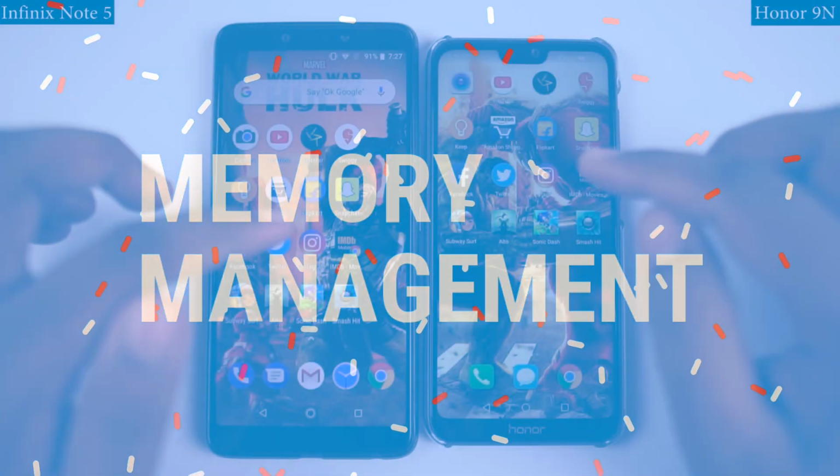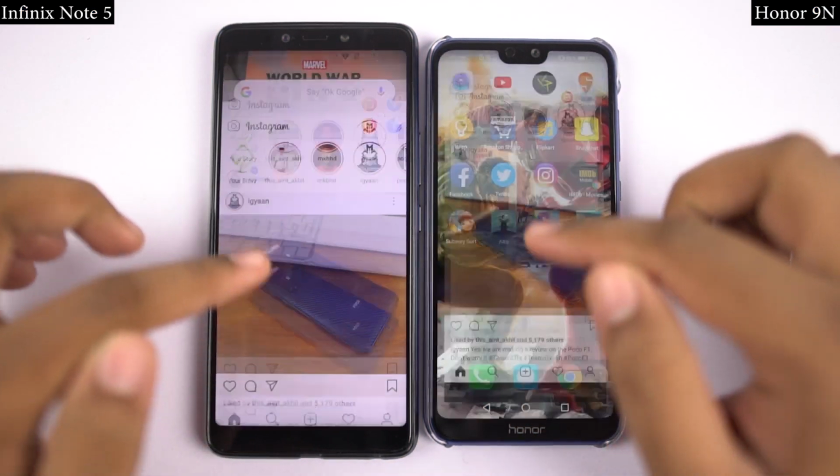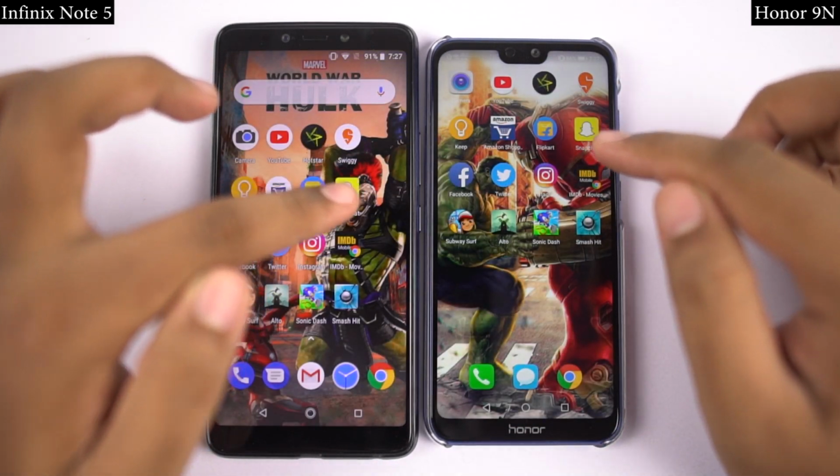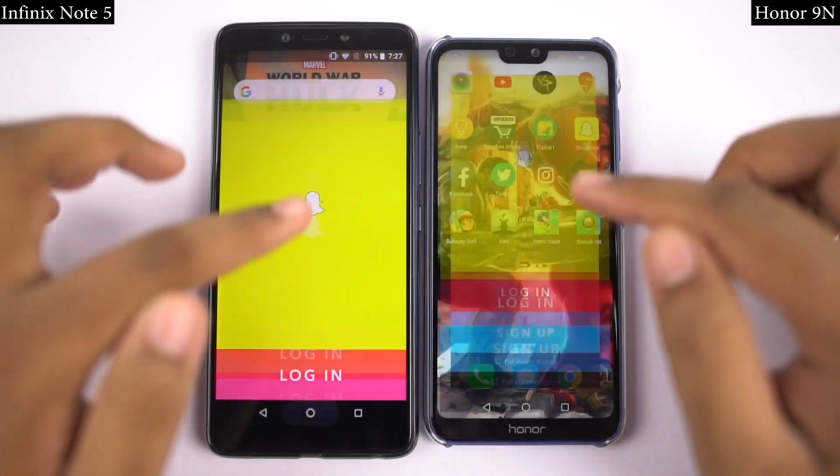Now for the memory management round, I'll open the same set of apps in the reverse order to see if they are still in memory. If they are in memory, they should open in less than a second at the same place where I left them earlier. So let's see how they perform.